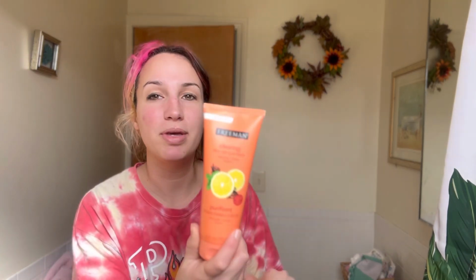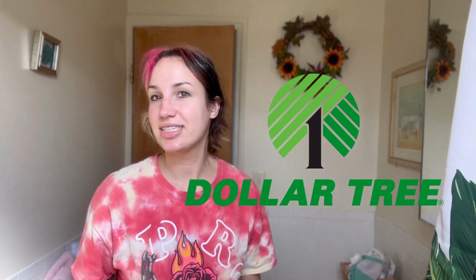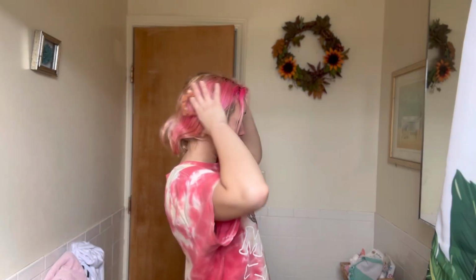I have literal face mask in my hair from last night as well. Did you know that the Freeman face masks are at Dollar Tree? $1.25. Here's a mess. We're gonna straighten at least part of it. Yeah. And I need to brush my teeth as I ate this crazy breakfast sandwich my boyfriend made.